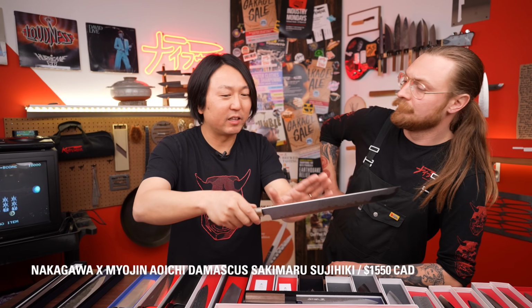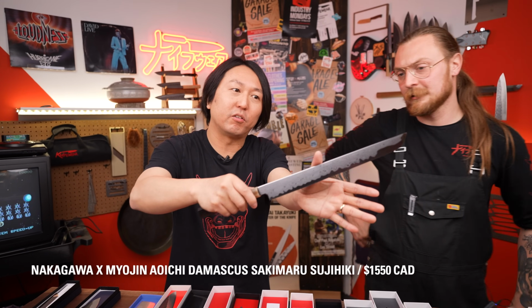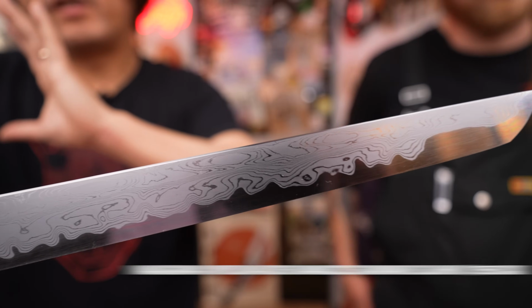But as well, we have this guy here. And this was a great collaboration. This one, Nakagawa-san, Aogami #1 with Damascus on the outside, sharpened by the Myojin-san that I previously talked about. Just so good at sharpening.